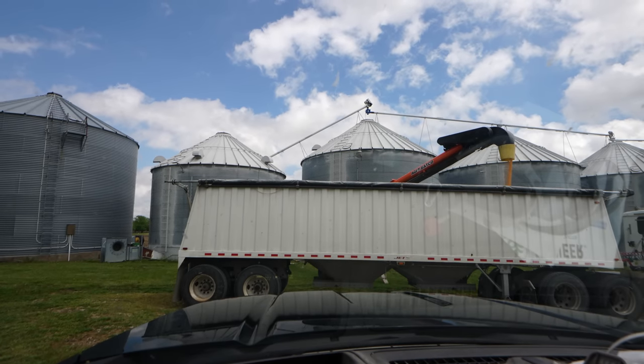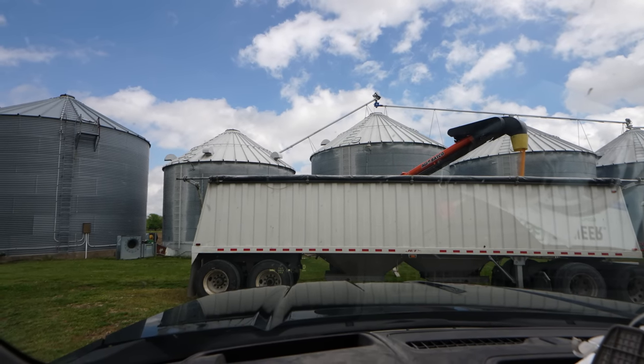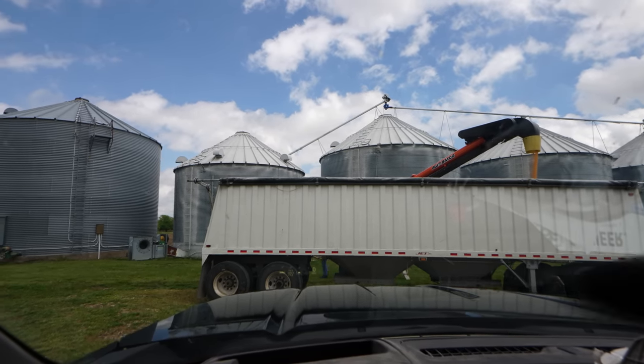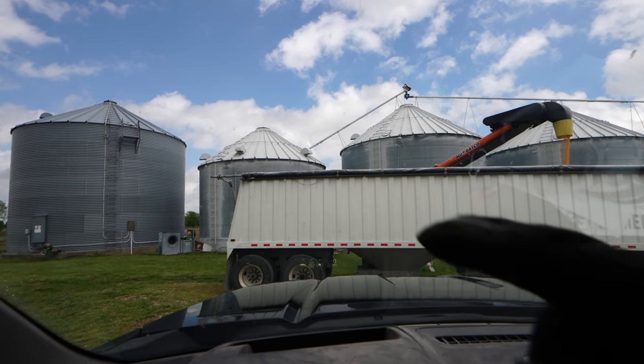This bin is basically trickling out. He's nearing the end of our second to last bin here at the main farm. The last corn bin, that bin to the north or the left side of the screen here, is full of beans. This is a little Shivers drying bin.